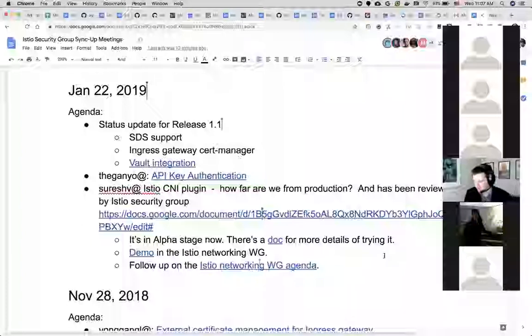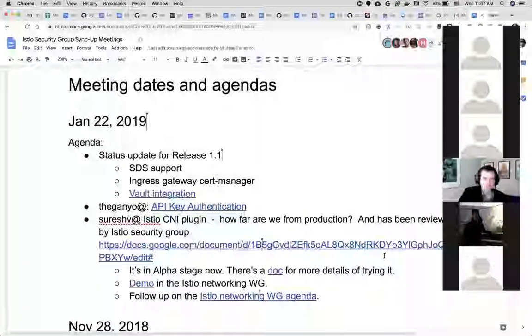The ingress gateway cert manager enables you to read the certificates from the Kubernetes secret dynamically, and it doesn't require a hot restart of the ingress gateway to be able to load more certs or delete certs, because it's delivered through SDS now. That's another feature.